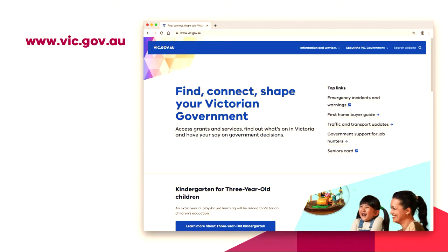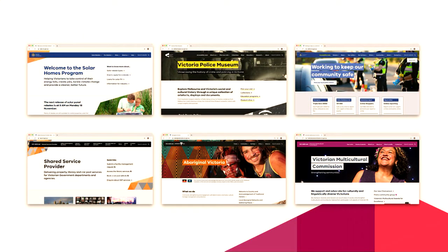So our main site is vic.gov.au. If you saw Emma's talk yesterday, it's a massive site. We've got over 3,000 pages. There's lots of content on there. But we also have an increasing number of sites that are semi-independent, so different front ends connecting to the same back end, and also fully independent, so different back ends and front ends.